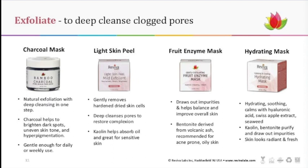Fruit enzyme mask uses fruit enzymes to gently exfoliate. So if the light skin peel has those little beads in it that gently exfoliate, fruit enzyme mask uses just that: pineapple, papaya. Pineapple, did I say that right? Sorry. To gently clear the skin and slough off that dull skin to restore your skin. It uses a different type of clay, bentonite, that's derived from volcanic ash, and that's generally recommended for acne-prone or oilier skins.